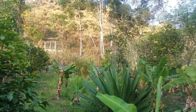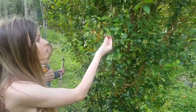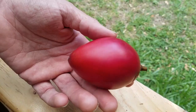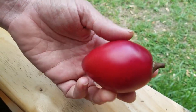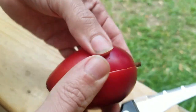And of course, we have tons of different varieties of oranges, a few mandarins. What are these called again, Enrico? Suriname cherries. We have some papayas, which are getting huge, as you can see. This is another staple fruit of this area, the tree tomato, or tomate de árbol. It's very popular in salsas and juices. And here is the inside.